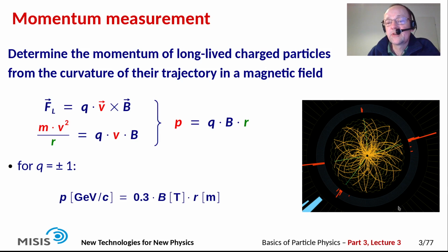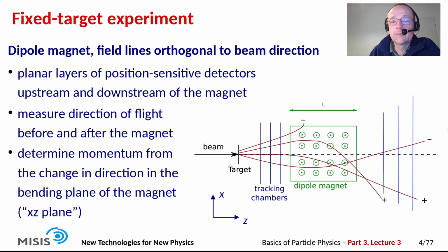Now the picture shown here on the right depicts the situation in a typical colliding beam experiment. I'll come back to this in a minute, but I want to first discuss briefly the setup of a fixed target experiment. You may remember in a fixed target experiment we have a beam of high momentum particles which we shoot into a target at rest. The center of mass system of the collision is forward boosted in the laboratory system, which means that all the particles are produced in a forward direction. And the typical setup of the tracking system then looks like depicted here.